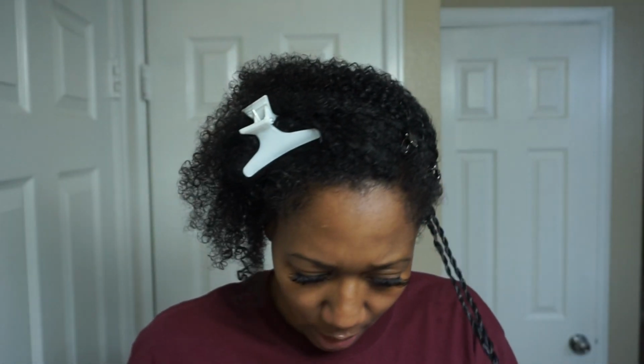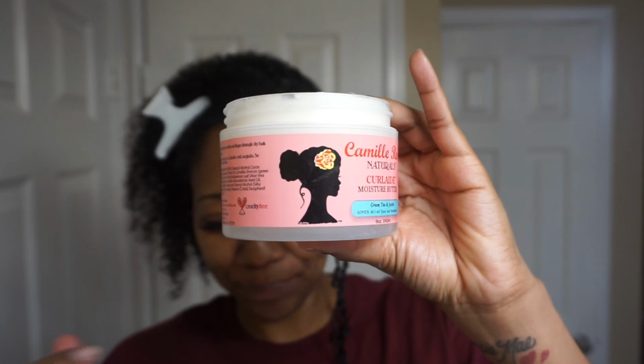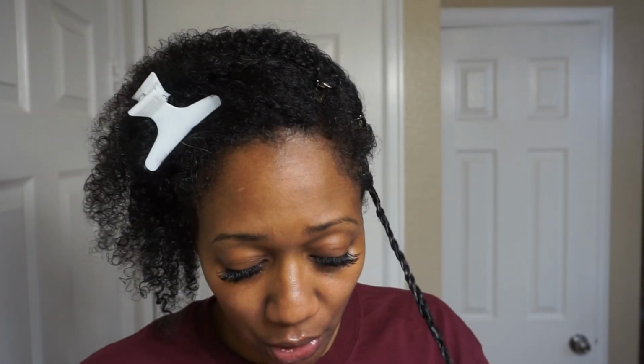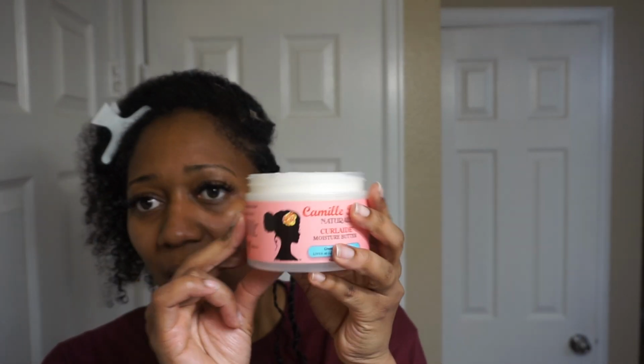Now, maybe I put too much of the Curl Aid because it was pretty, girl, it was pretty creamy when I was twisting and I almost lost my grip. But I'd rather it be too moisturized than not moisturized enough. But I think what I'm going to do moving forward is instead of putting this on in the beginning, I'm going to start my twist. No, I'm not going to do that.